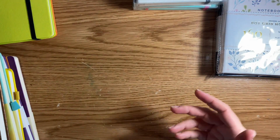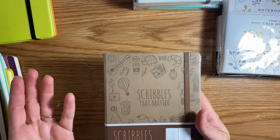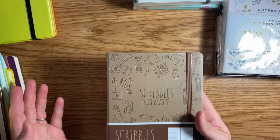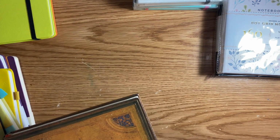I feel like if they had stayed with this and also released other types of journals, that would have been a good thing to do. But I mean, what can I say? Now we're going to get into completely different types of journals.